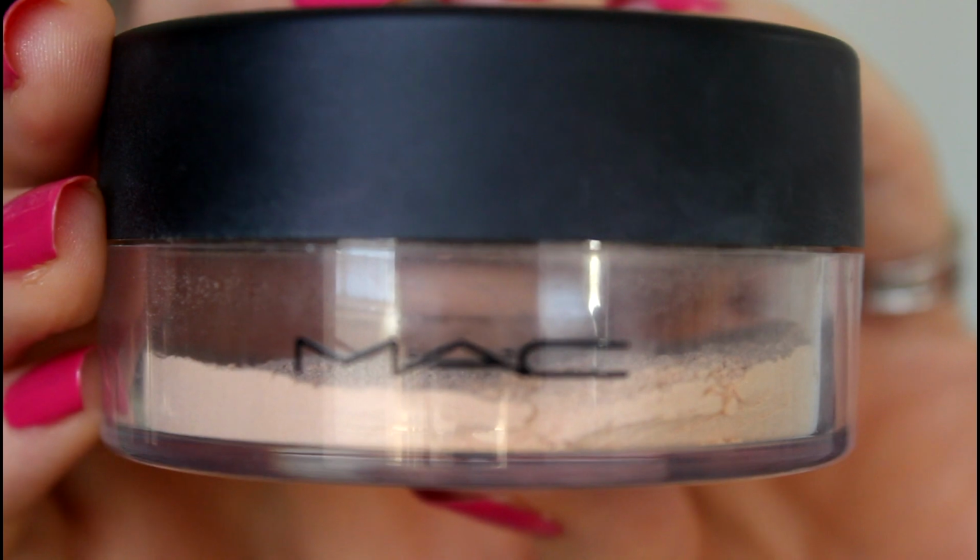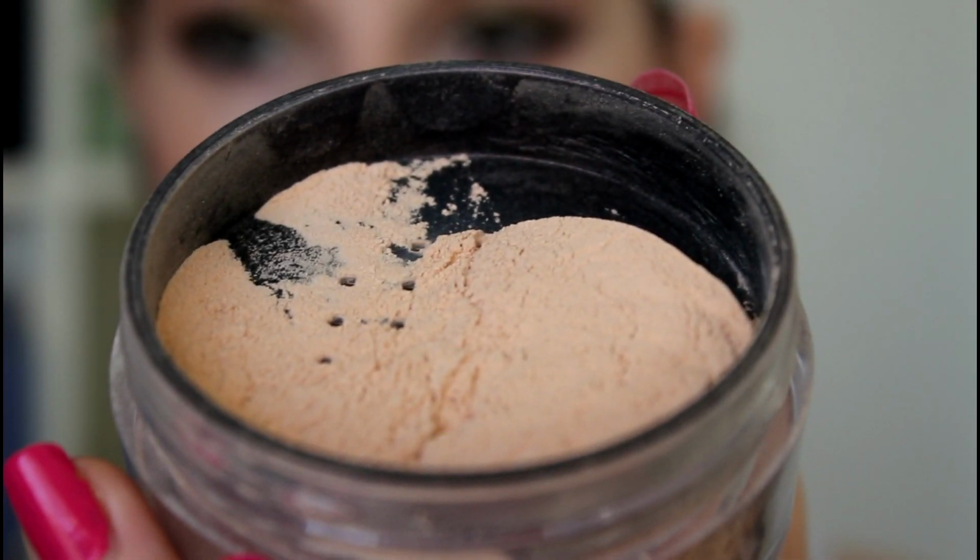Next up, we've got the MAC Strobe Cream... the MAC Mineralize Charged Water... Powder. Next up, we've got the MAC Truth and Light Magically Cool Liquid Powder. I definitely think that this has lost its mojo. It's not as cooling as it was when I first bought it, so that's kind of a bummer. And you know, it still does the job though. It's a nice powder. It's not super mattifying whatsoever, so it's probably better for the winter.